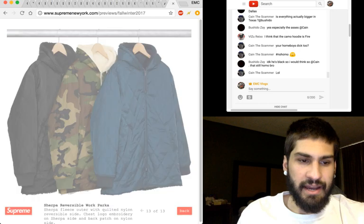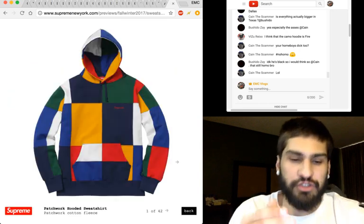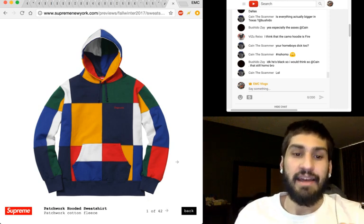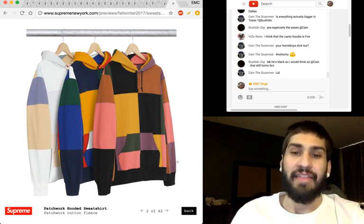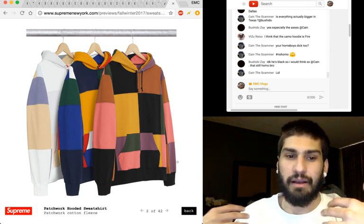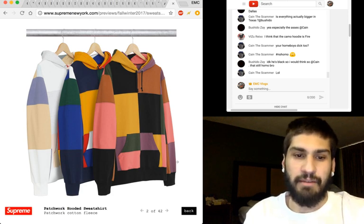Then what do we got next? I personally really like this one, the patchwork hooded sweatshirt. I'm not a fan of this colorway, but if we go on to the next slide, that first one with the pink, the olive green, the purple, I really mess with that. And they're actually making matching pants. Like I said, they're doing a bunch of matching tops to pants, like full track suits. So that is definitely going to be something on my eye to cop.